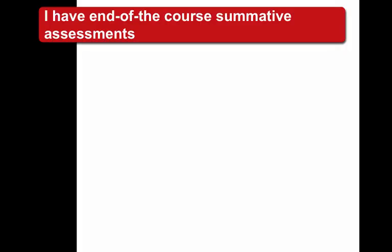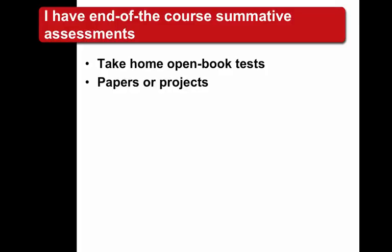Of course, I have to have end of the course summative assessments. I have to know how well they did. I tend to use take-home open book tests where I can look for the critical thinking that they've been modeling throughout the semester in the homeworks, the recitations, and so forth. I may do papers or projects that allow them to apply their information to the things they're doing.